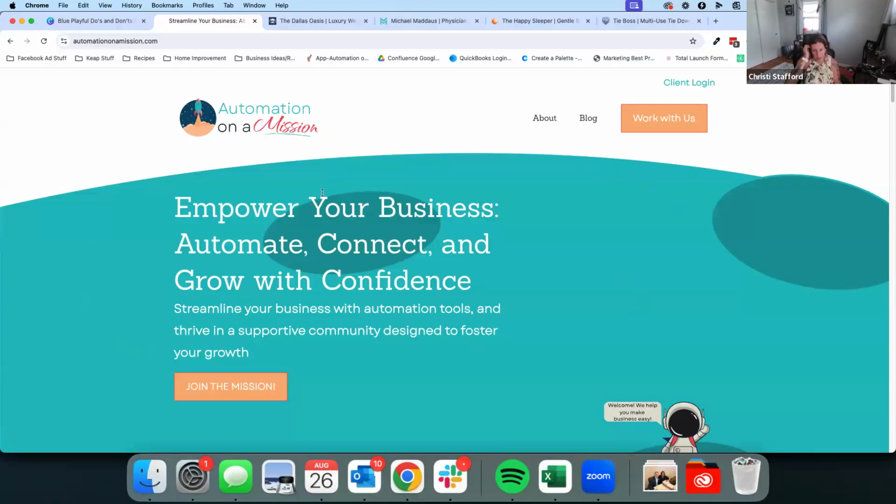So when I look at my own site, it tells you the name of the business, Automation on a Mission. Now I could go so far as to add a subtitle here that says Sales and Marketing Automation for Entrepreneurs. That is what used to be underneath the Confluence Business Solutions logo because it's not super clear. But I do go so far as to explain: automate, community, confidence, streamlining your business, automation tools. Those are the pieces. This is what we do. So who are we? Automation on a Mission. What do we do? Automation tools in a supportive community designed to foster your growth. That's also essentially our mission.